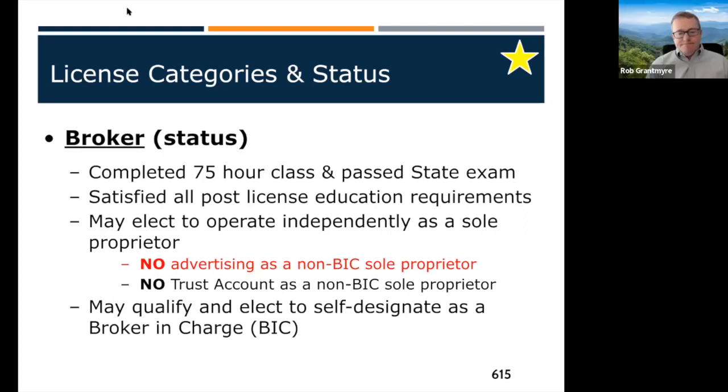Yes, sir. All right. So first up on our screen here, again, we're going to get into broker status. What do we need to know or understand about this particular status? We're no longer a provisional broker. We're now a broker. What does that mean? That means we have officially dropped the provisional. No more provisional. You're going to get a new one of those pocket cards that we looked at last time, that instead of saying PB, it's going to say B.